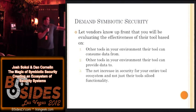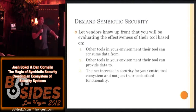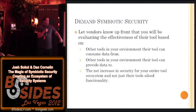So, other tools in your environment that their tools can consume data from. If I'm looking at a vendor, are there other tools that I can send data to these guys that'll make that tool more valuable? Are there other tools in my environment that their tool can provide data to? The net increase in security for your entire tool ecosystem, and not just the tool's siloed functionality, right? When you're making this evaluation, you have to look at the big picture, not just within that IPS silo.